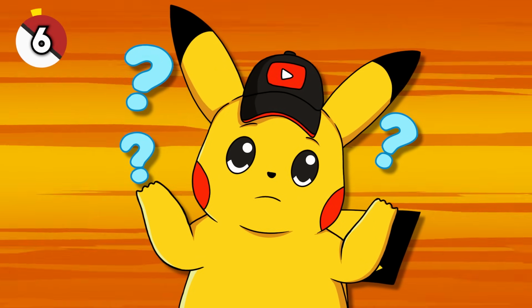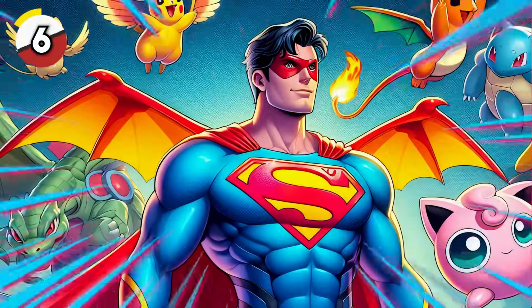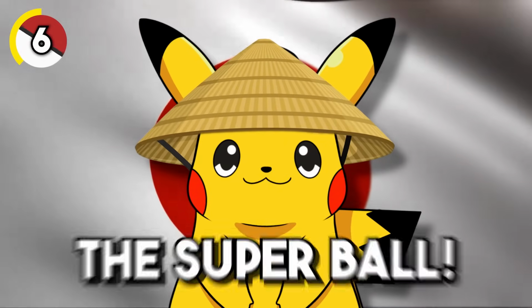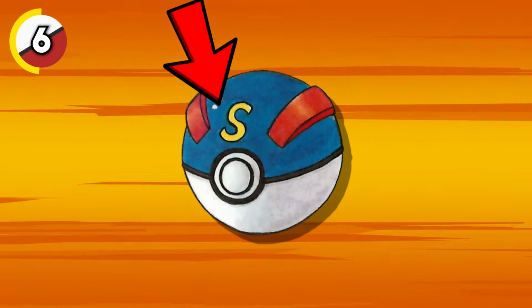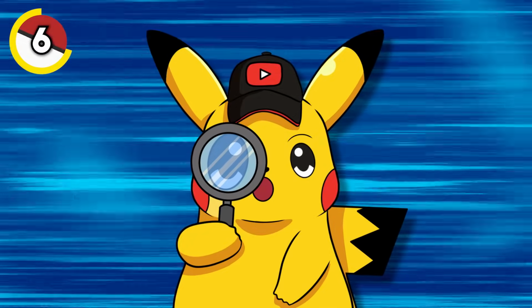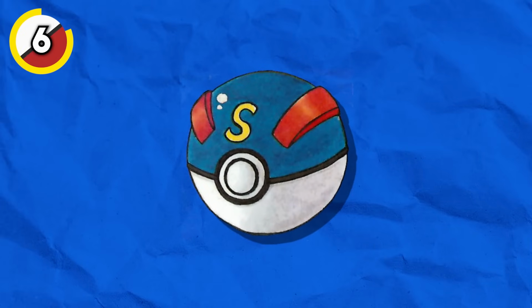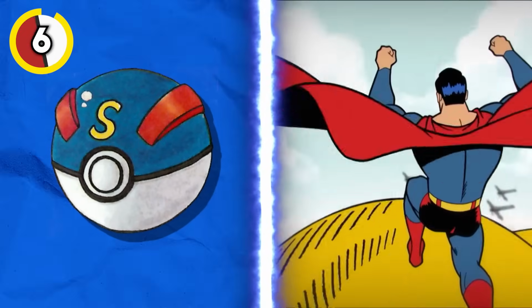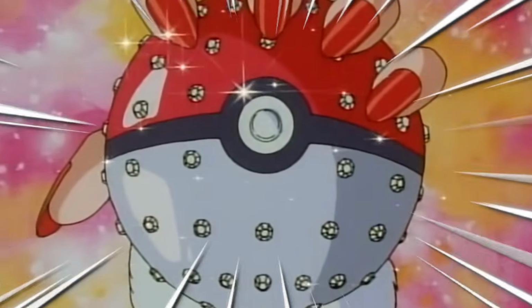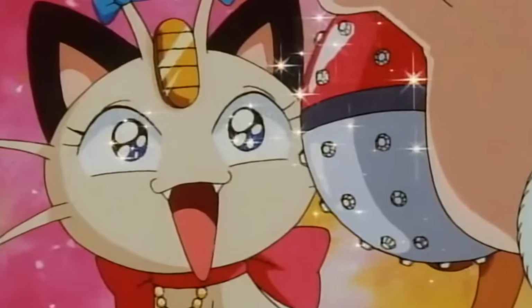Did you know that there's a Pokeball that should belong to Superman? That's right! I'm talking about the Great Ball! In Japanese, it's called the Super Ball, and it even has the S symbol of hope, like Superman does on its original design. And if you pay closer attention, you can see the red stripes on the Super Ball match the red straps for Superman's cape, which kinda reminds me of the most expensive Pokeball that has been kept a secret from you all this while.